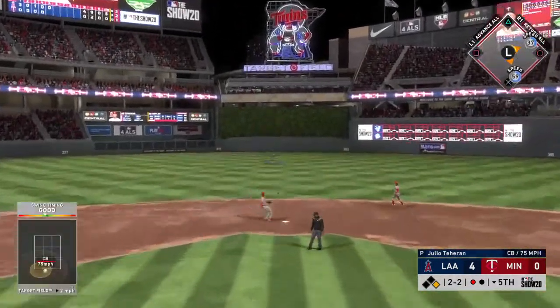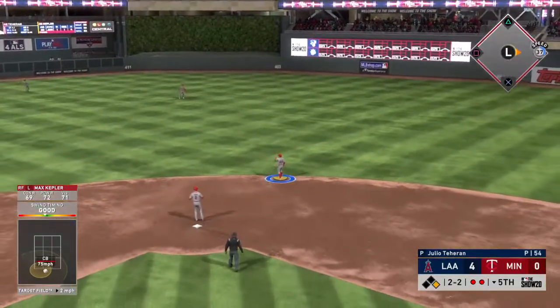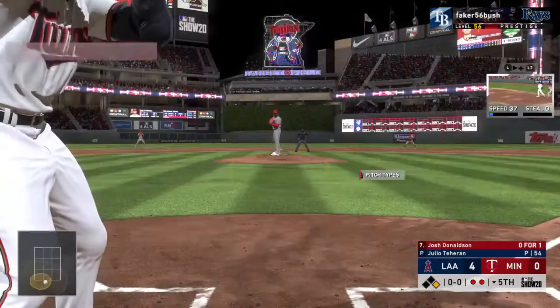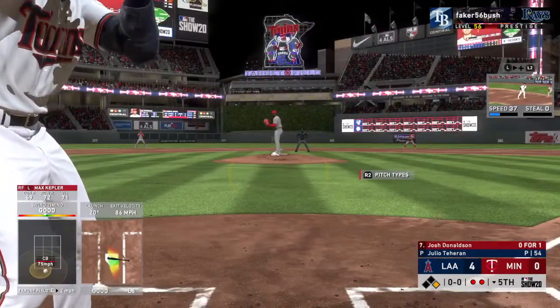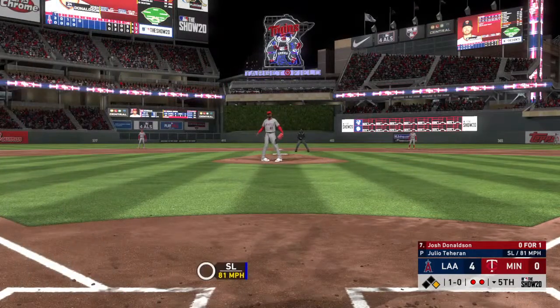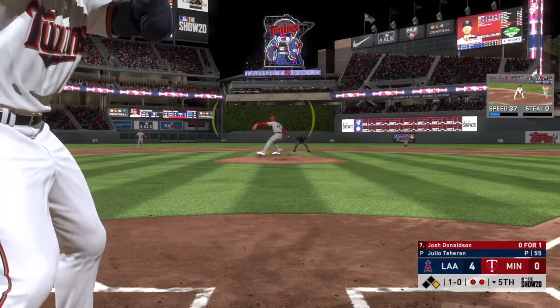Lifted into the air out towards center field. Trout is there now, and he has it. 2 gone. So 2 are gone in the Twins' half of the 5th. And here's Donaldson. First pitch coming. Here it is. 1-0 pitch.